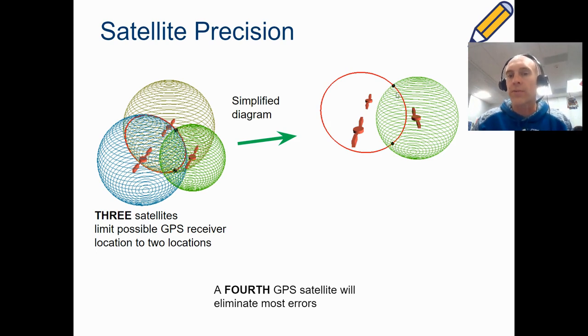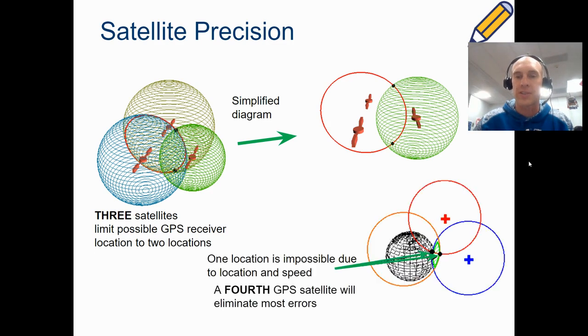But the problem is one of those spots that these three spheres intersect is not on Earth. And that's this one that'd be out in space. So the software on your phone says, oh, well, if one of them is way out in space, then it's got to be the one that's really close to where it thinks I am. And so that way, three satellites is really all you need to get a location. But four satellites will eliminate most errors. So that's what I want you to note down.